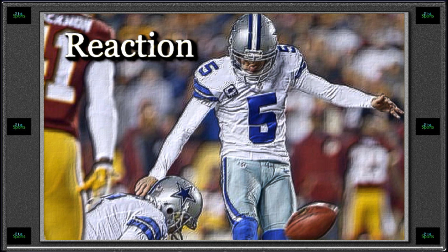And then DeSean Jackson erases it as he catches a touchdown from Kirk Cousins. But Dan Bailey with the game-winning field goal. And then the Redskins' decision was questionable, going for that lateral play on the kickoff instead of maybe trying for a Hail Mary.